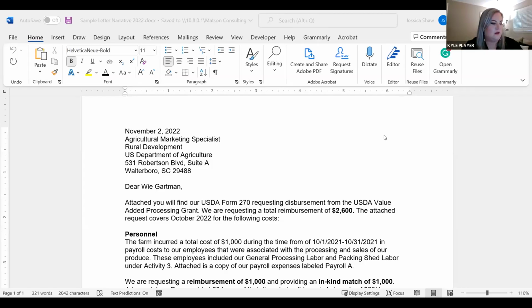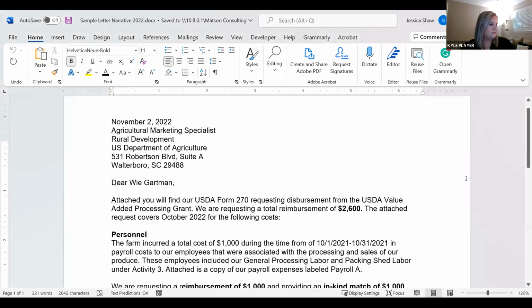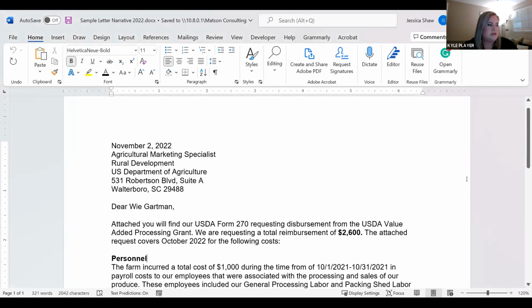So the first document that I'm going to share is, I'll do the narrative first so you can see how we lay it out. And then I'll relate that back to the 270 for you so you can see how all those numbers get in there. Let's zoom in, make sure everybody can read that. So this is the sample reimbursement letter.